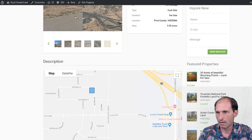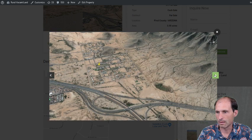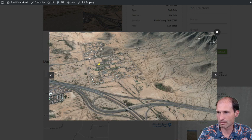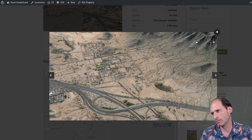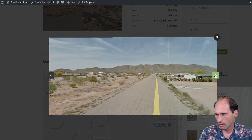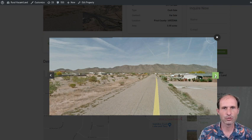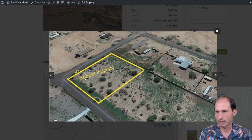Got a couple pictures here. I think this is just a street view of the property. So we've got Interstate 10 coming through the bottom of the screen. We've got some nice mountains off to the other side of it, and this is inverted, so I think we're looking south. So there's mountains to the west of the property, and here's a street view of the street. There's a street on both sides of the property, two sides of the property. Here we go. It's a corner property.